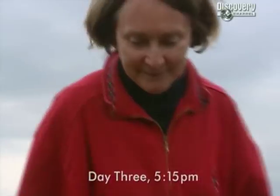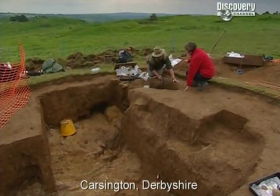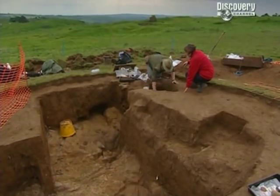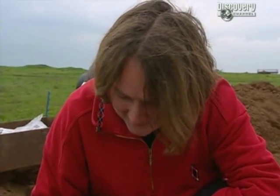Up at the Barrow, it's been a race against time to see if we could reveal the rim of the cremation urn, which might allow us to date it. After 2 days of painstaking scraping, Phil thinks he's finally found it.